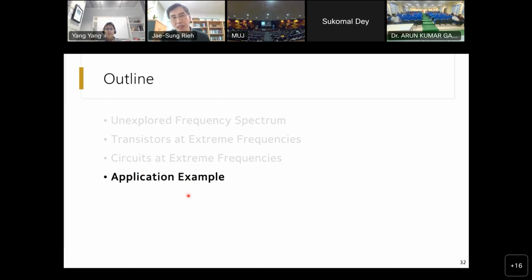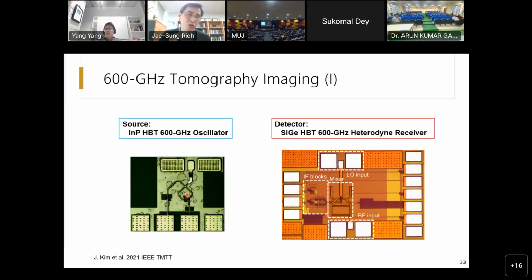The example is for imaging, terahertz imaging. We can take an image of an object with terahertz waves, and that shows very interesting properties compared to conventional images with visible light. For example, we can look inside some objects which cannot be seen with visible light outside. To make this kind of imaging setup, we need a signal source and a signal detector. The system I'm showing is composed of the signal source I showed earlier today, and again, the signal detector I showed earlier today, operating both at 600 gigahertz.